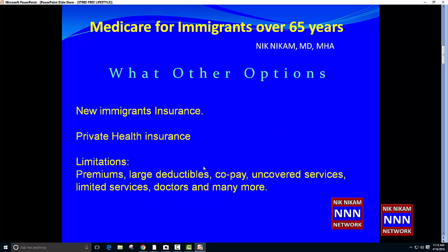Well, in the meantime, what are we going to do? They are already here, and what kind of insurance coverage can they have? There is what is called the New Immigrants Insurance, which has been started for those who have come to the United States who are over 65 and who are not eligible for traditional Medicare. And there are also private health insurances which will offer you premiums, but which are going to be considerably higher.